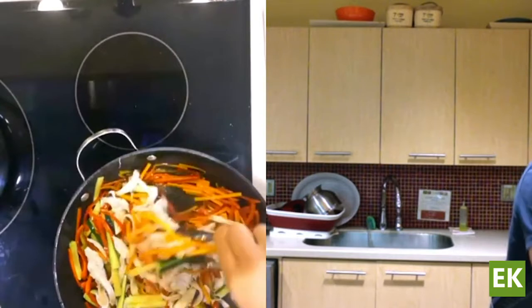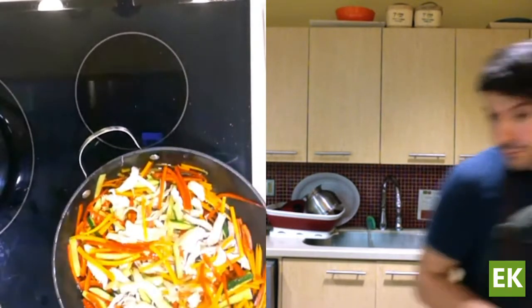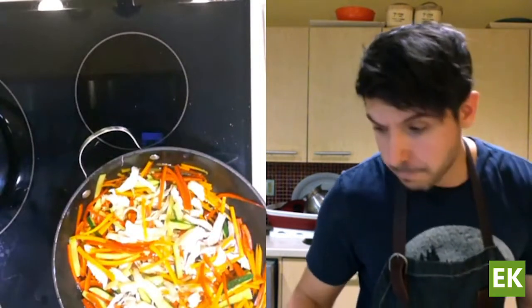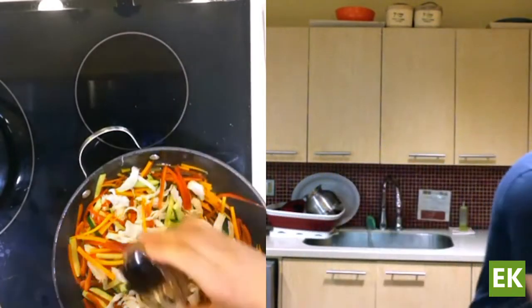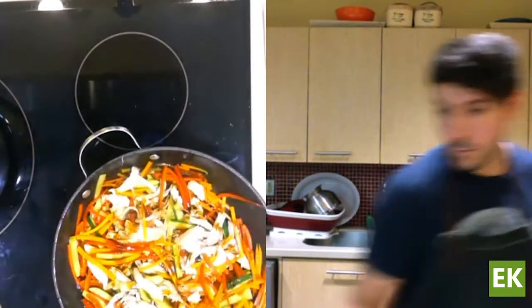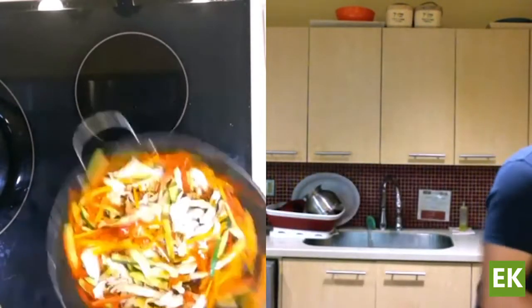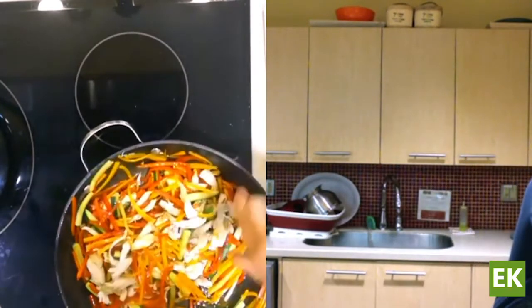Okay, so I'm just going to give this a little toss, and then for seasoning, we're going to be using just a little bit of soy sauce. Now, soy sauce, obviously higher in sodium, but that's going to be our salty condiment, okay? So we're just going to add just a little bit here. Give that a nice little toss.